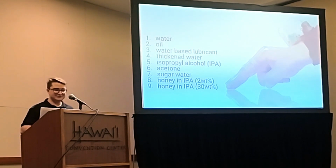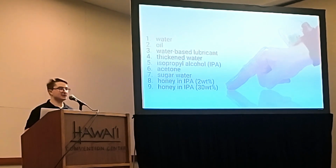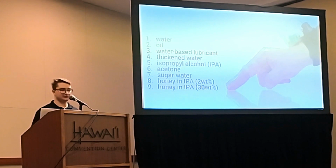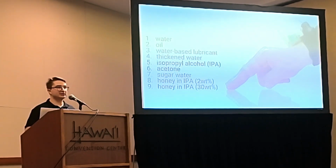We're all familiar with things like water and oil, but we also found things like water-based lubricant, which we expected to decrease friction, and something called thickened water, which is kind of a viscous gel that we expected to increase the friction. Additionally, we were interested in isopropyl alcohol, or IPA, and acetone. People don't commonly think of these as lubricants, but we were excited by their ability to evaporate away very quickly. Additionally, in the small quantities that we use, they are skin safe and can even be found in cosmetic products.